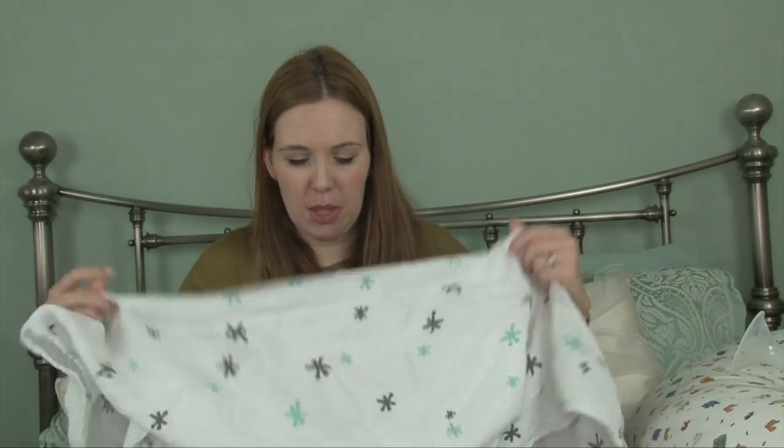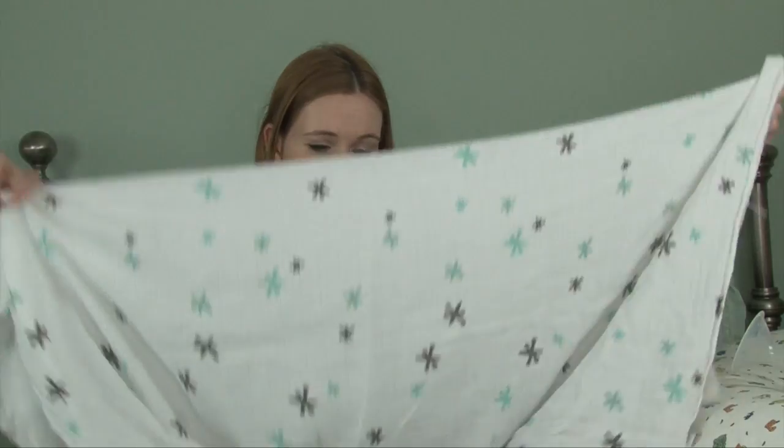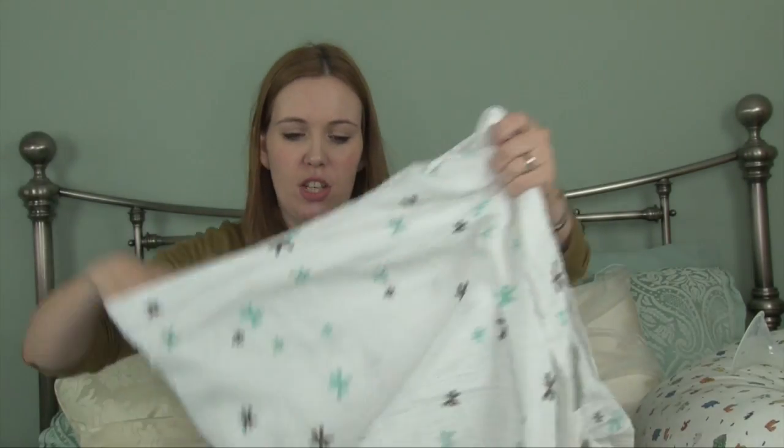So definitely get some of these big muslins. They're a lifesaver because they just go really small.